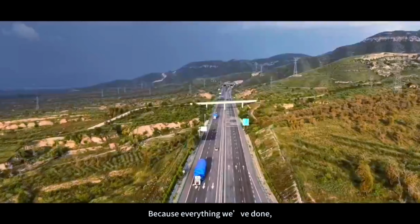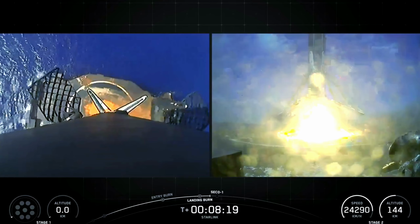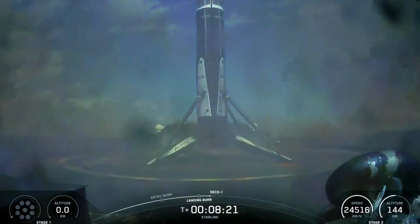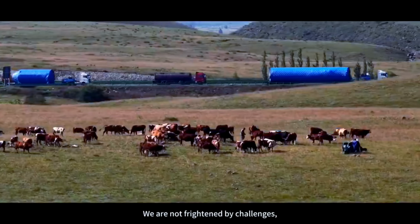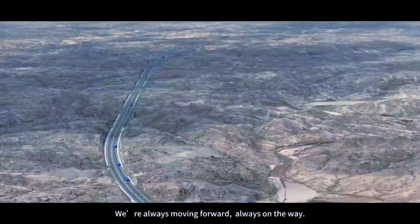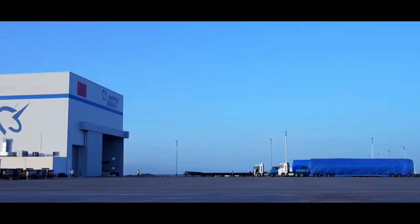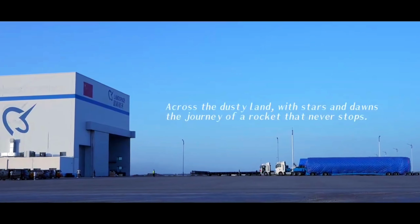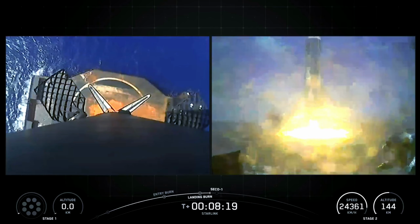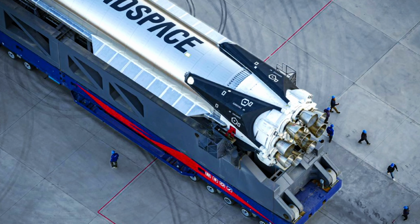Now, reusability is where the magic happens for both. Falcon 9's first stage lands on a drone ship or on land, and is reused dozens of times, slashing costs from millions to fractions. Zhuque-3 plans to do the same trick, aiming for 20-plus reuses, which could disrupt the market by offering affordable rides from China. Imagine the thrill: Falcon 9's boosters touching down like sci-fi heroes, flames and all, versus Zhuque-3's potential for similar dramatic re-entries.